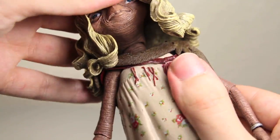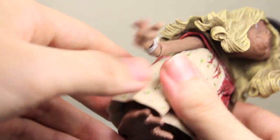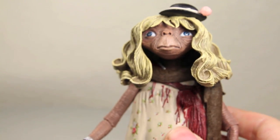His neck articulation is the same, and the wig hinders it a little bit, but not too much. And of course, the arms get hindered just a little bit because of the dress, because it isn't removable, but it's pretty much the same articulation, just slightly hindered.